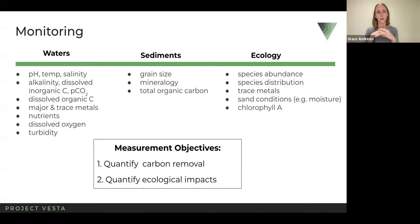Are we changing the composition of the beach? Is the olivine distribution changing? That sort of thing. And then, of course, looking at the ecology. We really want to understand if there are any ecological impacts. So we're monitoring for changes in the abundance of particular species or the distribution of species, and various other parameters. So our overarching goals in these pilots are two: to quantify carbon removal and quantify ecological impacts.